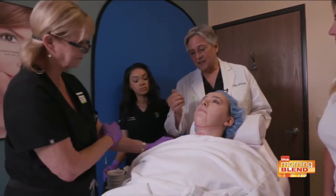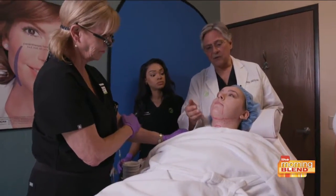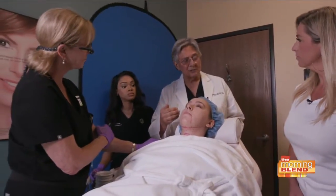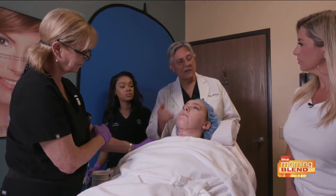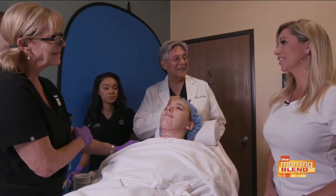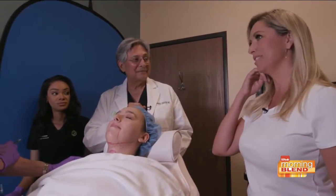So Dr. Nichols has assessed her just before this. She's put marks that will guide her treatment. Jess will need to come back several times, about once every 6 weeks, and probably after about 4 treatments, this will be gone, and she'll have a nice, sharply defined jawline that does look beautiful. It does make a difference. Then we can confidently put our hair back and feel like we have that beautifully sculpted chin area.